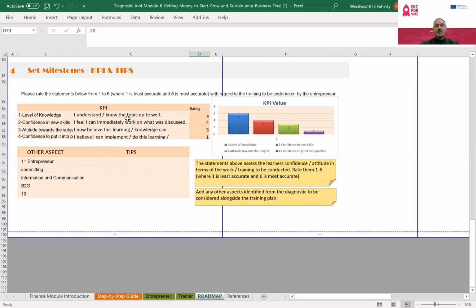Furthermore, we can assess where the entrepreneur is at in terms of their level of knowledge. Do they understand the topic relatively well? 1 is no, they do not, whereas 6, they have a good level of understanding. We can change this as we see fit. We can also ask questions in terms of whether they can work on what has been discussed with them, whether they believe the learning can support their business, and whether they believe they can implement it in the business immediately. Again, the yellow text boxes provide guidance in terms of how to use the tool.